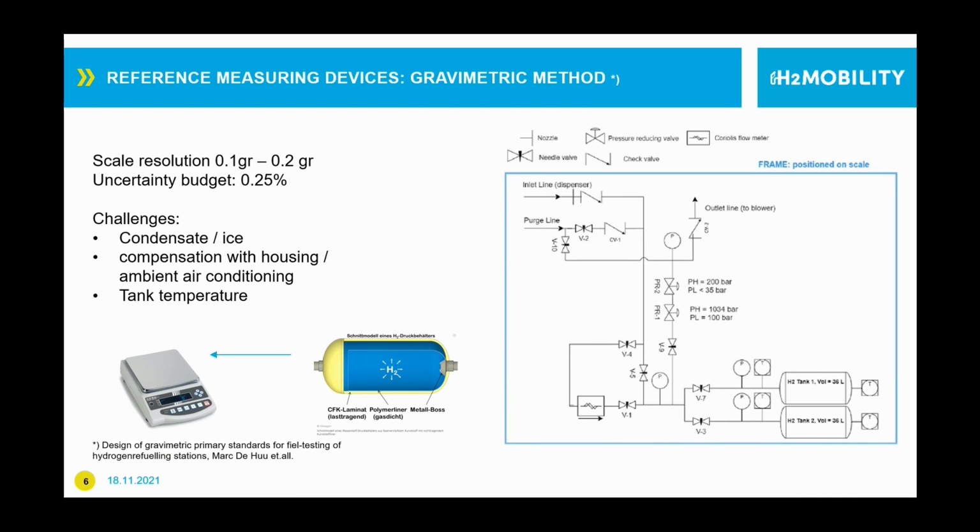So how do we measure this now? It's quite easy going. We take a weight scale, take a tank, put some hydrogen in the tank, put the tank on the weight scale. It's not so easy. Some companies used to have a kind of scientific approach for this so-called gravimetric method. They have very nice scales. I will show some pictures soon. But it's not so easy like we think.